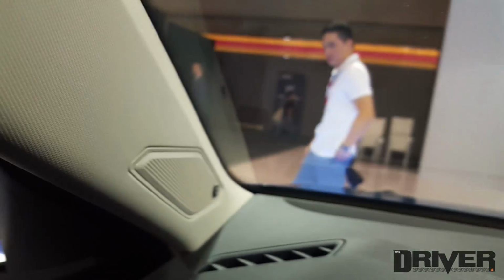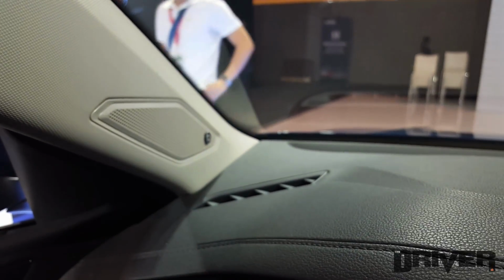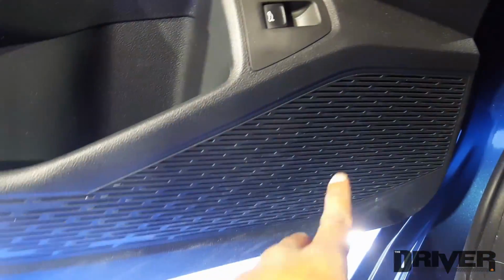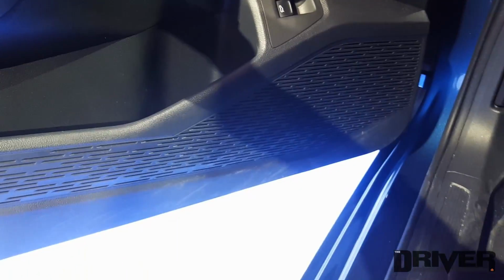Here you have perforated seats, perforated leather seats on this model. You have Beats audio. And you have this really cool element that goes along the side. It doesn't really look the best here, but when I close it, it actually looks really cool. It looks kind of metallic, as you can see.